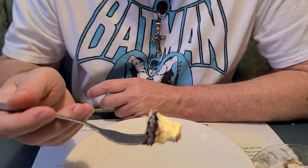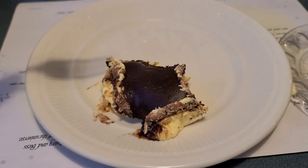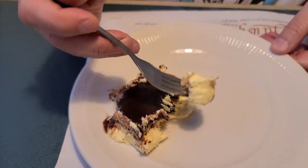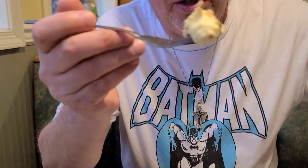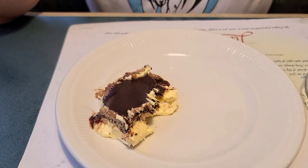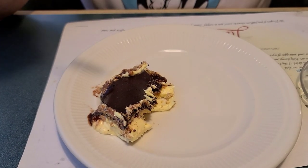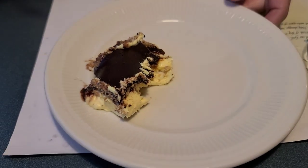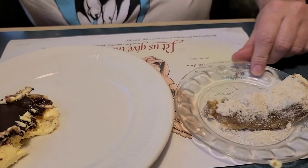It just looked too good. I couldn't pass it up. Man, that chocolate. It's so rich. And this cream, this eclair filling, is just so creamy and so tasty. There you go, guys. That's better than a chocolate eclair that you get. It's that good.